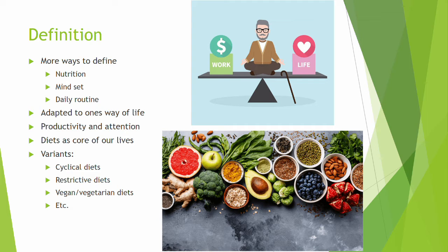It not only includes nutrition tips, it also encompasses a mindset around the way we eat, what we eat, and how often we eat. Therefore, a diet for home office work must be adapted to the way we live and the way we eat to boost our daily productivity and attention.